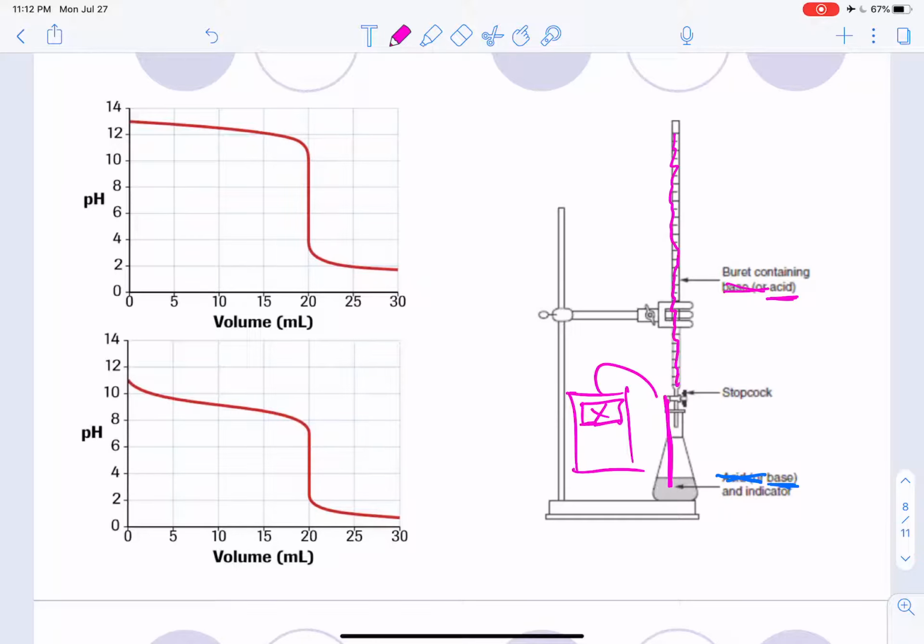So what it's going to start at is it's going to start out at a high pH up here because it's reading the pH of a base, and bases have higher pHs. So what we're looking at in the first graph there is a titration of a strong base with a strong acid.